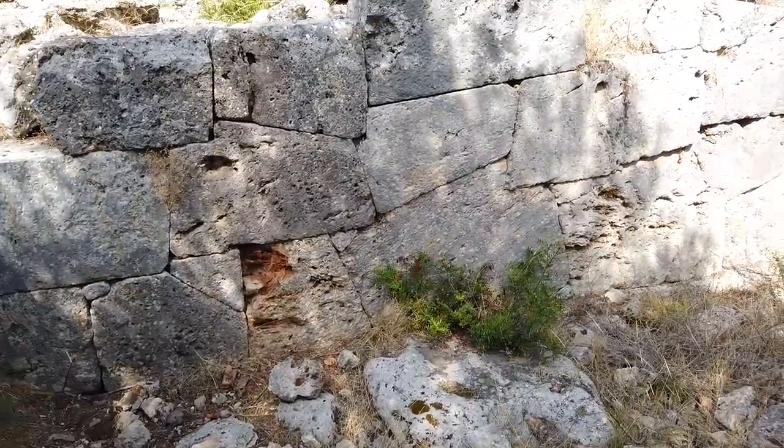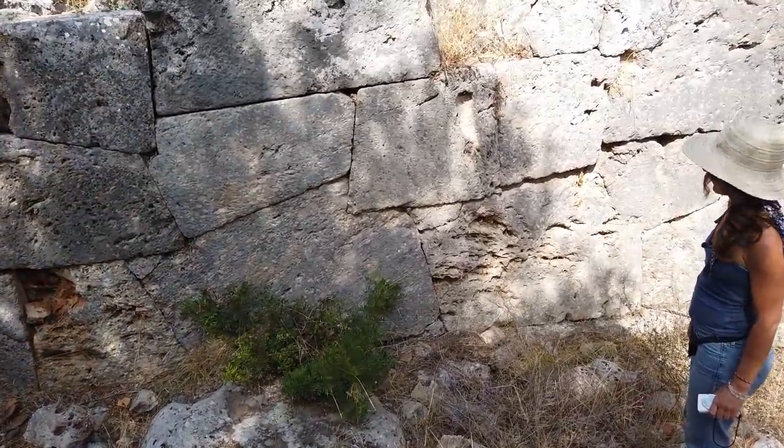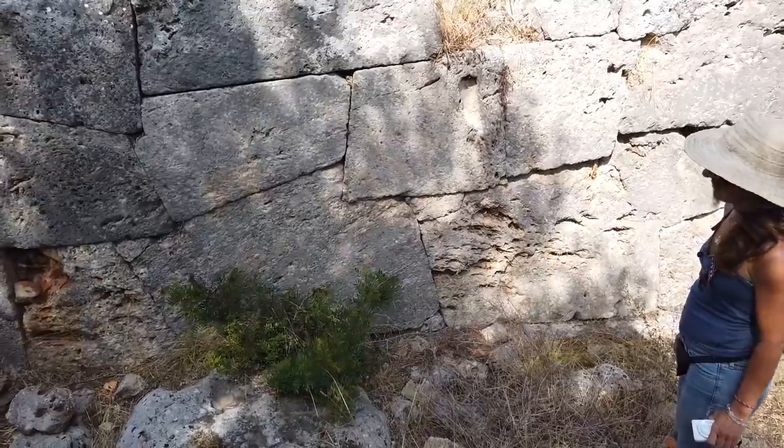We explored the site for over 2 hours, but weren't sure that we saw everything there's to see in terms of polygonal masonry.